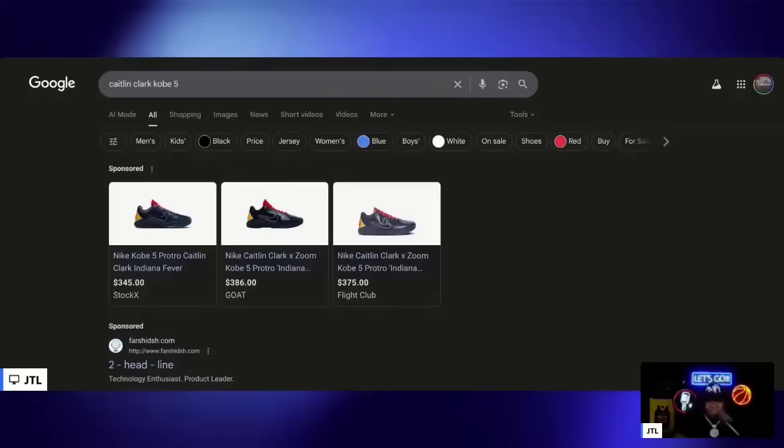They're going for $386. On Flight Club, you're looking at $375. Mind you, these sneakers were just released a few hours ago. These sneakers retailed for $190. This is the Caitlin Clark effect. Now, I'm telling you, within the next hour or by the time this video drops, expect these numbers to change.